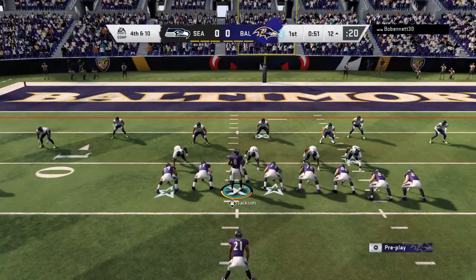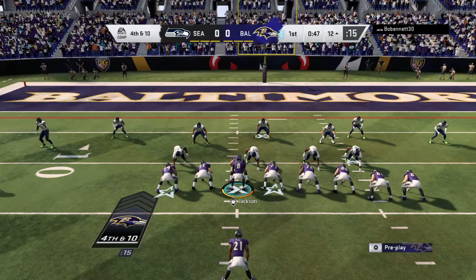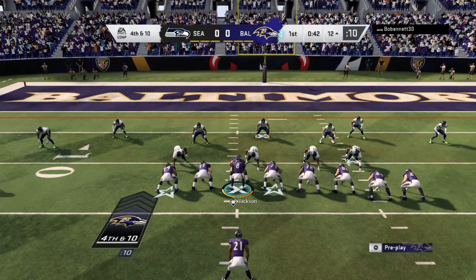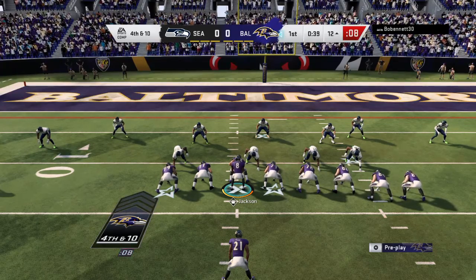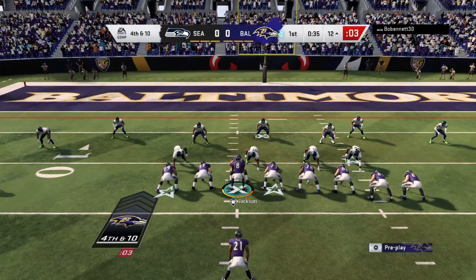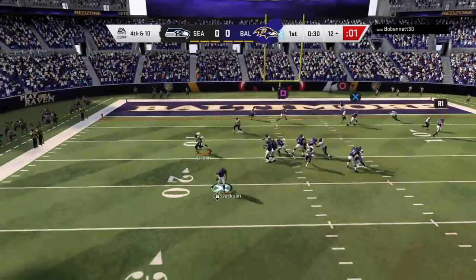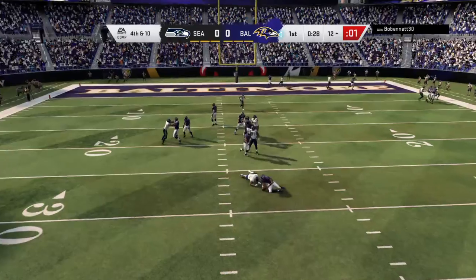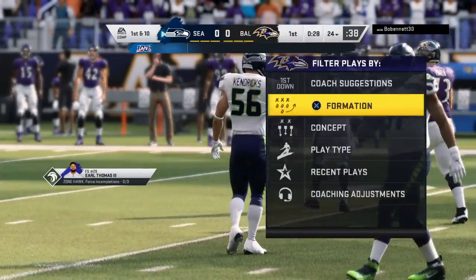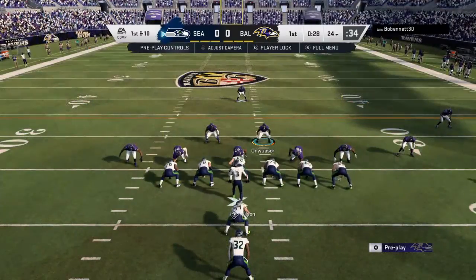They've already gone for it and made it once on this opening drive. They're going to try it again on 4th down. On 4th down, Jackson forced out to his left, and a big loss here as he's taken down. Michael Kendricks coming in to drop him. Well, trying to be bold on the opening drive of the game, but that effort proves futile.